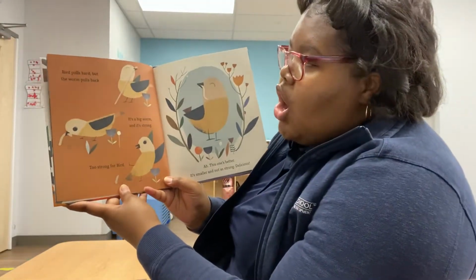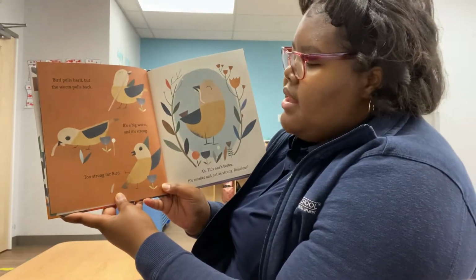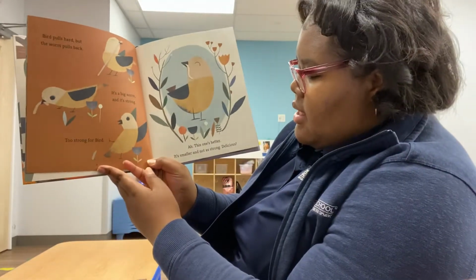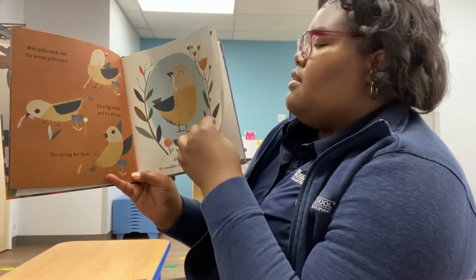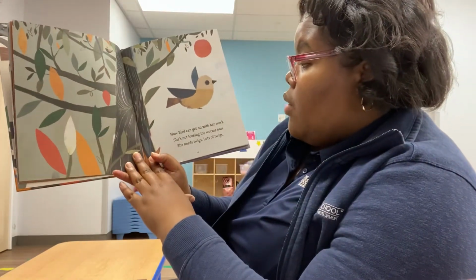Bird pulls hard, but the worm pulls back. It's a big worm and it's strong, too strong. This one's better. It's smaller and not as strong. Delicious. Now, Bird can get on with her work.